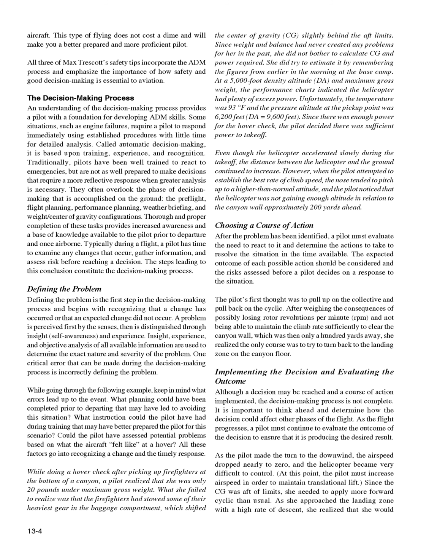While going through the following example, keep in mind what errors lead up to the event. What planning could have been completed prior to departing that may have led to avoiding this situation? What instruction could the pilot have had during training that may have better prepared the pilot for this scenario? Could the pilot have assessed potential problems based on what the aircraft felt like at a hover? All these factors go into recognizing a change and the timely response.